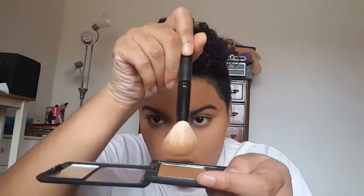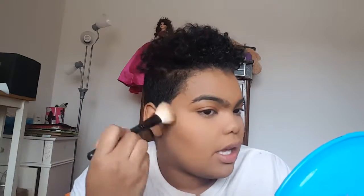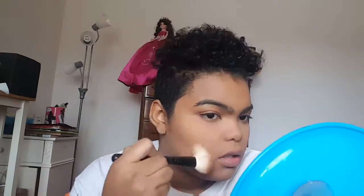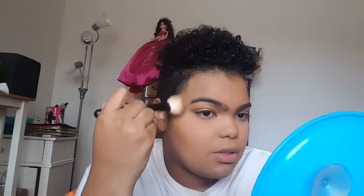I take this angled powder brush from Morphe. 1, 2. And I go in on my contour areas. And like that powdering technique we just did really makes this easier. And just like, see how easy this is, and I barely have to do any blending.